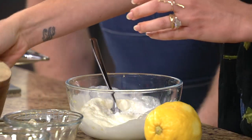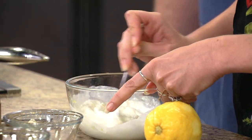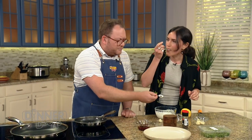And next we're going to cook some Swiss chard, which I'm super excited about. Cool. All right, I'm going to taste this real quick and then I'm going to add some pepper. I'm going to beat you to it. Oh, you already beat me to it. So good. I dig it.